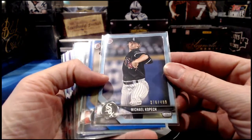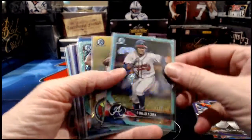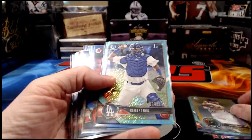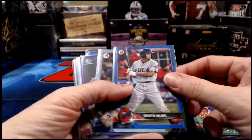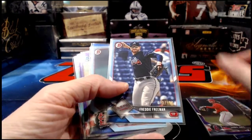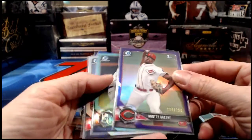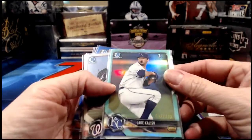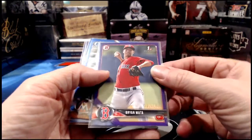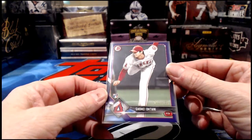Our numbered cards: this is paper to 499, paper to 150, paper to 250, nice little chrome shimmer to 125, chrome to 50, chrome shimmer to 125, paper to 150, paper to 499, chrome purple to 250. Freddie Freeman is paper to 499, Hicks paper to 499, Hunter Green purple chrome to 250. This is chrome to 125, chrome to 499, paper to 250, chrome to 150, and paper to 250.